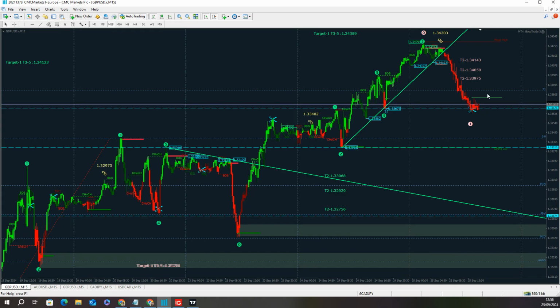Anything you do here, you probably want to put your initial stop loss at 133.10. All right, that is the pound US dollar.